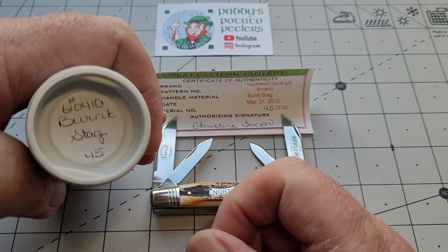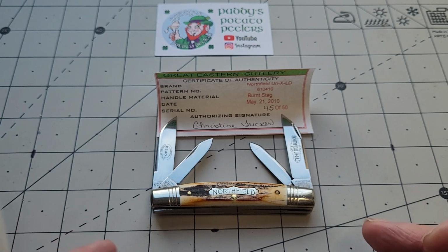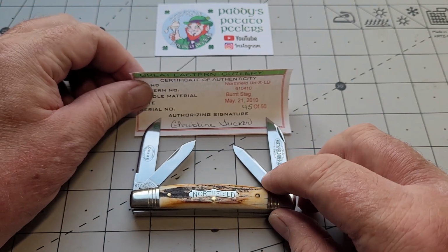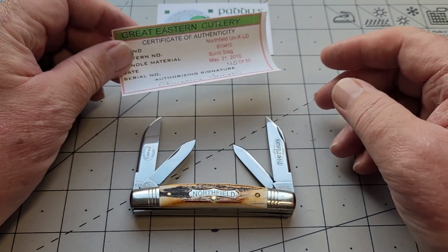And this one is very special because this one is number 45 out of 50. So there's only 50 of this one in the world. And I just find that's the thrill of finding a knife like this. Now, I got this off one of my chums on my Facebook group. He kindly let go of it. I happened to be at the right time in the right place and got it.